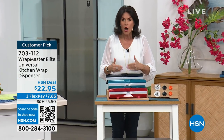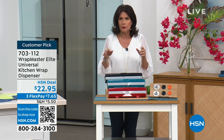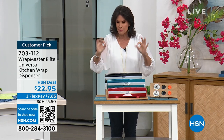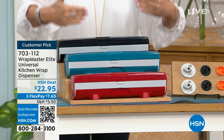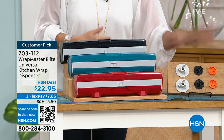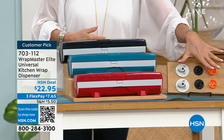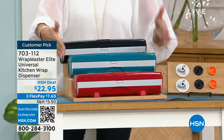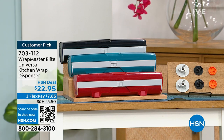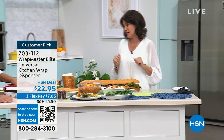It gives you, almost like if you've been to a deli, and the way that they can measure out that paper and just rip it so perfectly, that's what this does. We have red, we have teal, we have black, everything you need. This is all you need to know about. And John Florell is gonna show us why this has been one of my host picks multiple times.